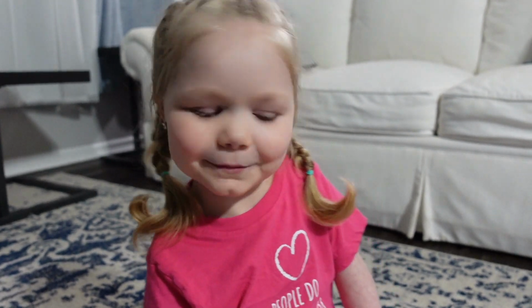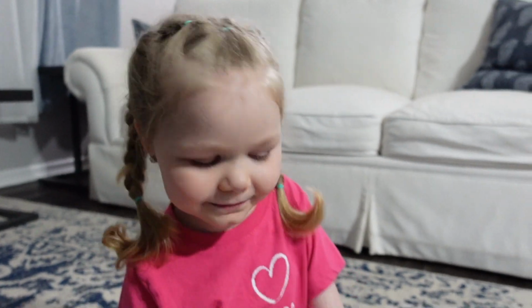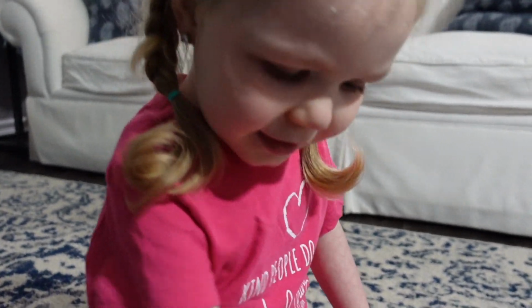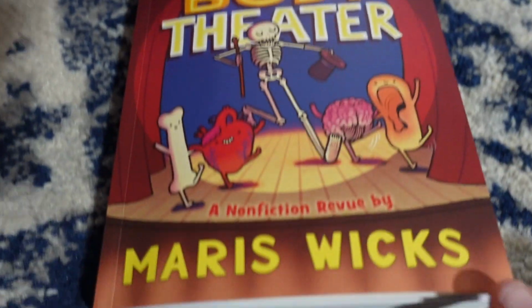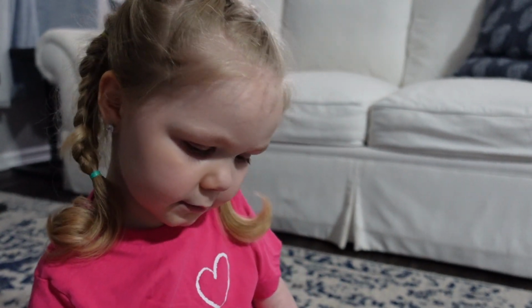Well, that's pretty cool that you found information about your plates. I love that. And I love that you love the book. You recommend it to other kiddos to read? Yeah. Let's show them one last time. What's it called again? It's called Human Body Theater. That's what it looks like. Nonfiction by Maris Wicks. We found it on Amazon. It was recommended by some of the parents in one of the gifted groups I'm in.